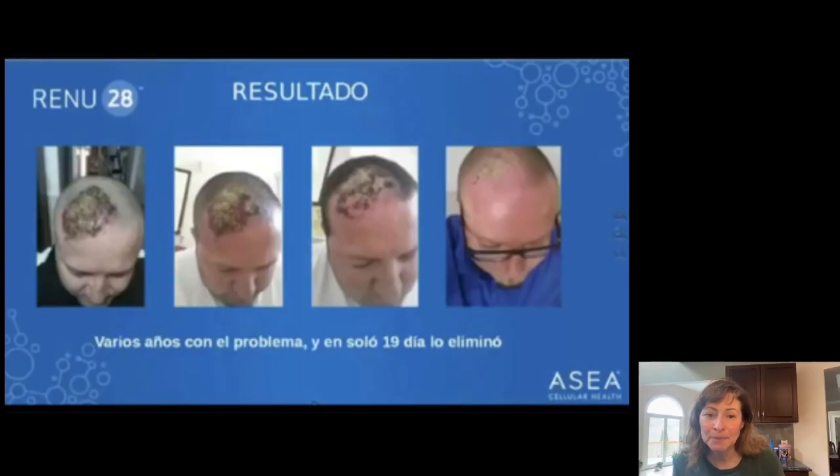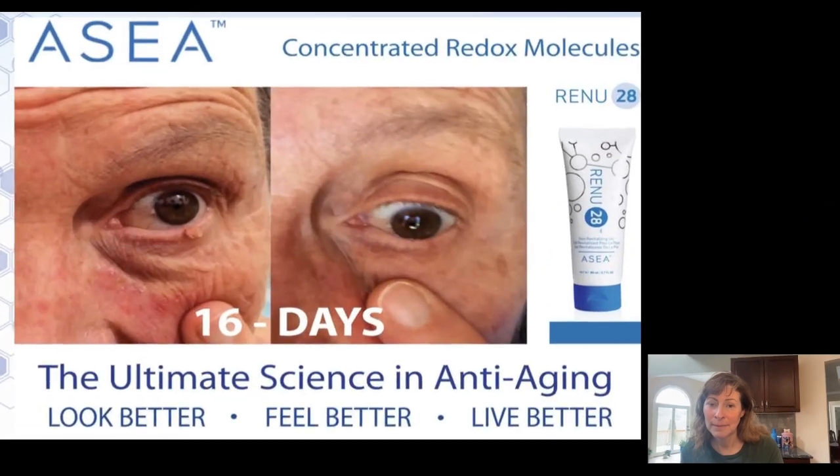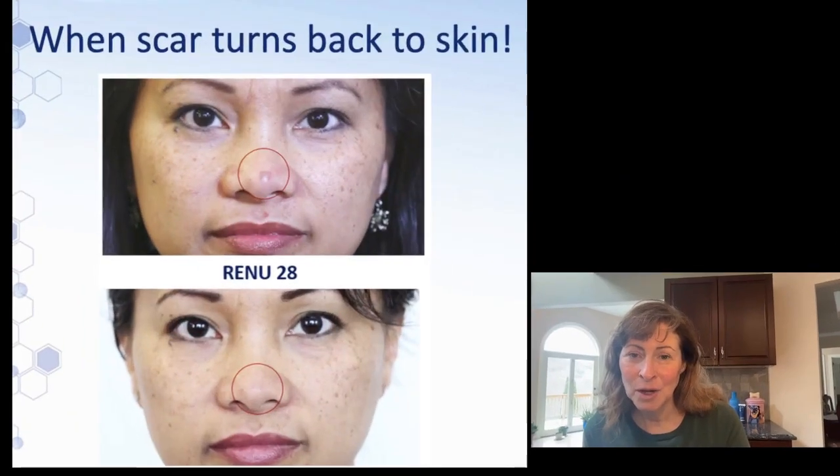This guy, if you understand Spanish, said he was dealing with a challenge on his head for many years, and after 19 days of using the RENU 28, it was eliminated. This person got rid of the bump under her eye in 16 days. This is great for scar tissue as well.